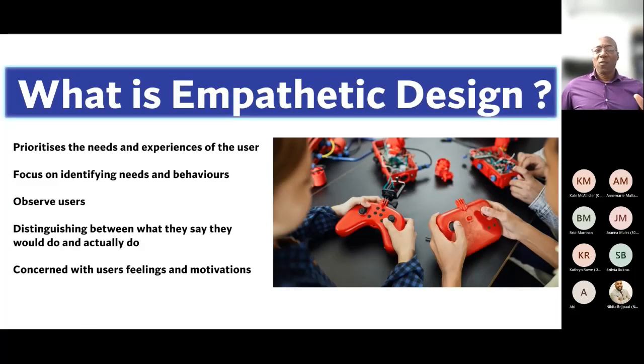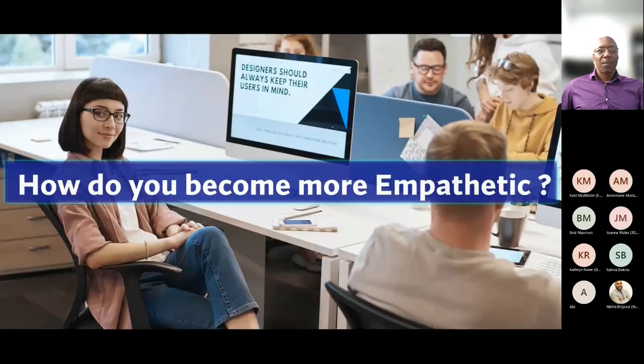And then we went on to see, so what is empathetic design? Empathetic design is a user-centered design approach that prioritizes the needs and experiences of your users. And we covered these practices that are employed with empathetic designing. If you want to learn more, you can always go back and have a look at the previous webinar number 2. For those of you pursuing a career in product design, it's important to recognize the significance of empathy, which isn't innate, but can be developed and enhanced through deliberate effort.